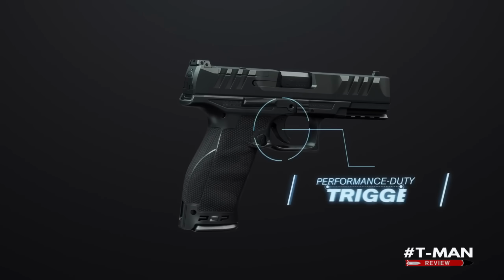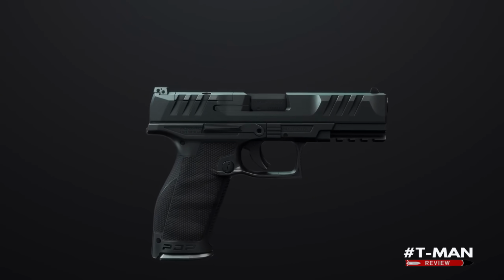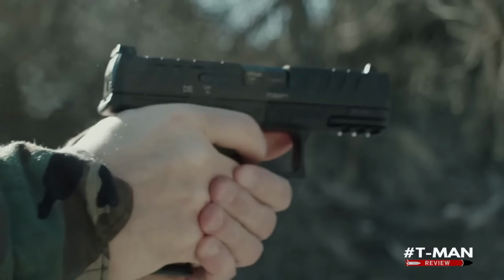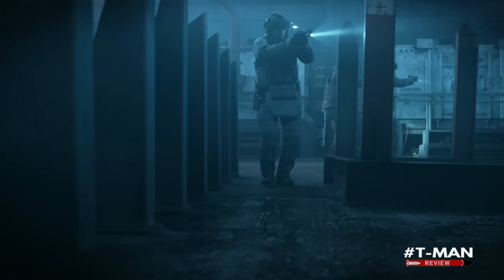The trigger's one of the best parts of this gun. Walther's Performance Duty trigger offers a crisp break and a short reset, and honestly, it feels like it belongs on a much higher-priced pistol. This trigger is a game changer, making accurate follow-ups feel second nature, whether you're at the range or in a high-pressure scenario.